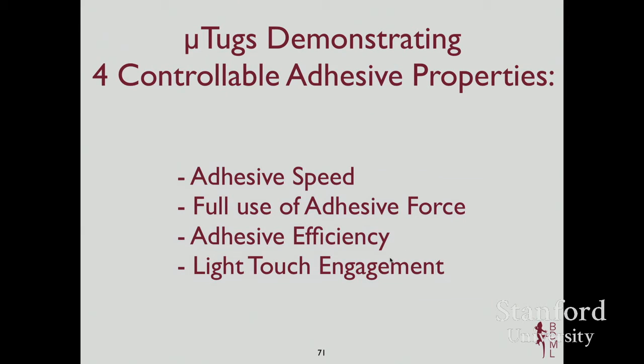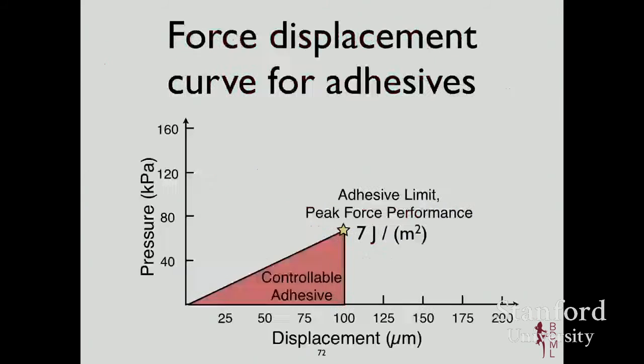So we're going to use these robots to demonstrate 4 different properties of the adhesives, specifically the speed, full use of the adhesive force, the efficiency of a system using these adhesives in this way, and then the light touch of engagement we're able to see. When I was using the football, I could just throw it on there and not press it down, and that's a pretty handy feature.